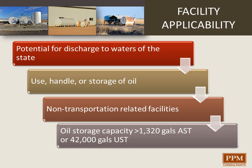The facility would use, handle, or store oil. It could have the potential for discharge to the waters of the state. Even non-transportation related facilities, if they have a volume greater than 1,320 gallons, are required to have an SPCC plan.